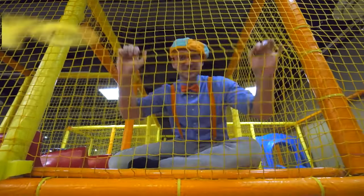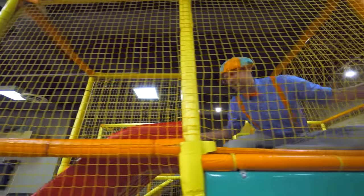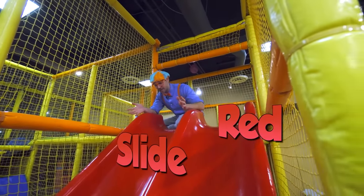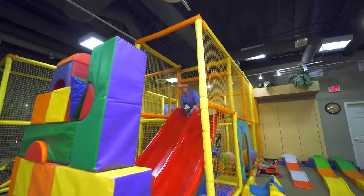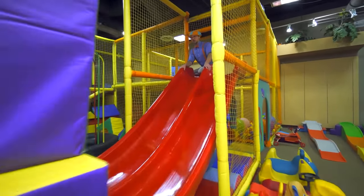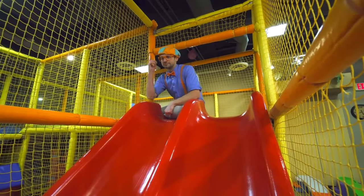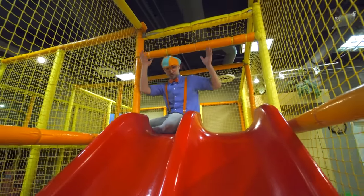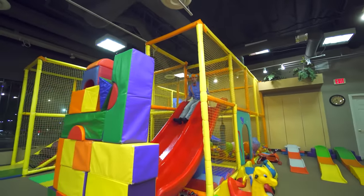Whee! Whoa! Hello! Look at this yellow net! And look at what it is over here! It's a giant red slide. Whoa. Hey, and look at what's in the way. Whoa, that's a lot of big soft blocks. It's time to go, but they're in the way. Wait a second, why don't I slide down and plow them over? Are you ready? All right, here I go.